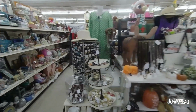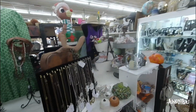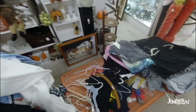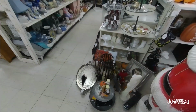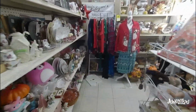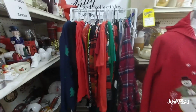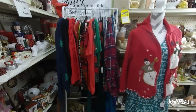So we got some of the stuff in the back here already. I got a giant moose and Rudolph right there. And what I did is I moved all the earrings and the jewelry to one side because I'm going to put all the ornaments on the other side. And I'm replacing all the clothing with all Christmas sweaters and flannels and things that are seasonal. So here's a lot of the stuff here, and we already did that. Here's all the new sweaters and stuff that we put in. So hopefully they'll sell well. I've never really done Christmas sweaters much, so we're going to give that a try this year and see how that goes.